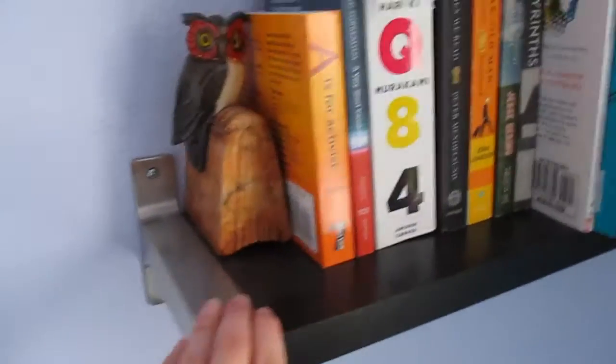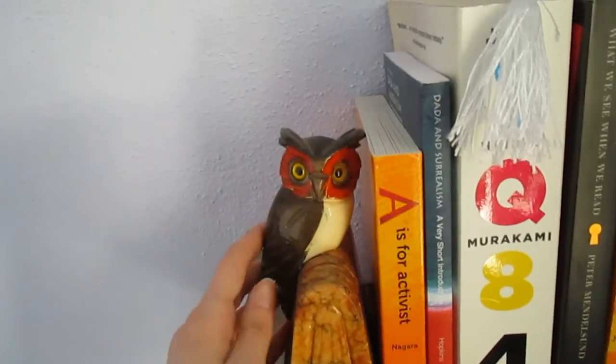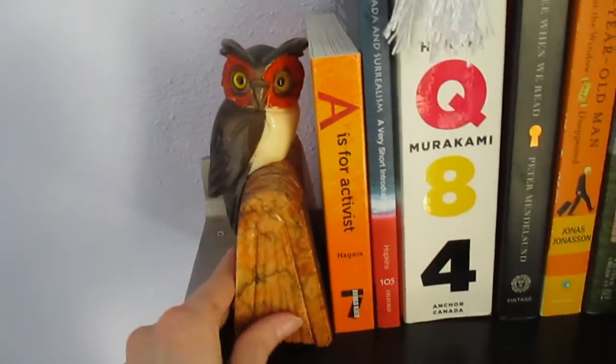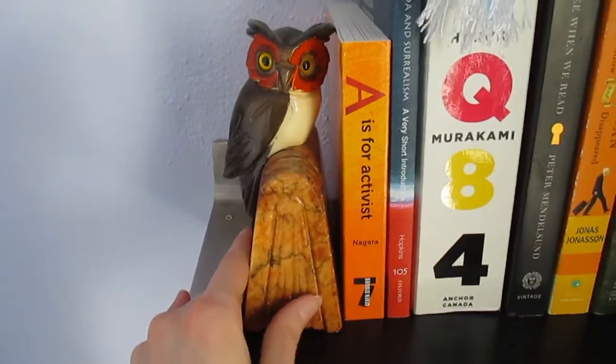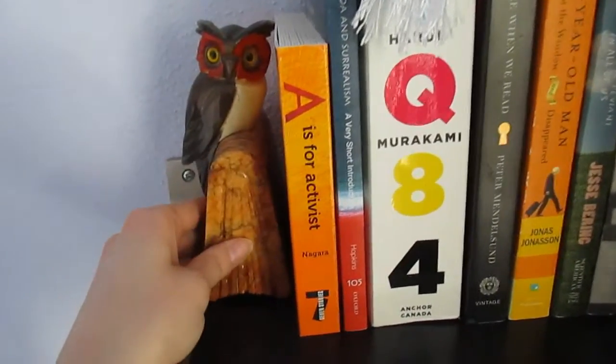So yeah. And then we have here an IKEA bookcase. And then I have this bookend. I think these are my favorite. A friend of mine got me these as well. These are Italian marble as far as I know, and he just got them from a thrift store in the city. They're really heavy, so they're really good.